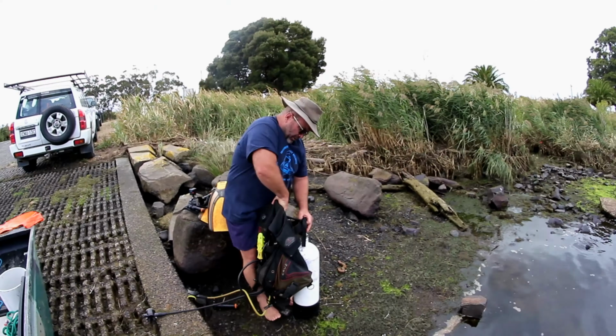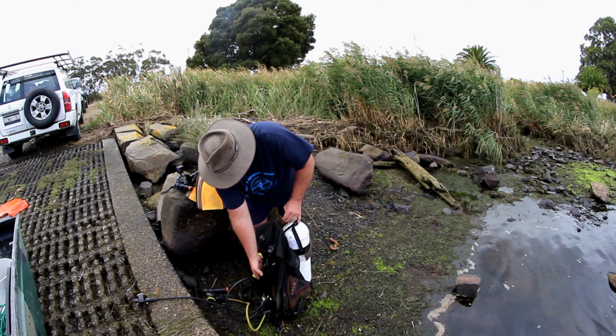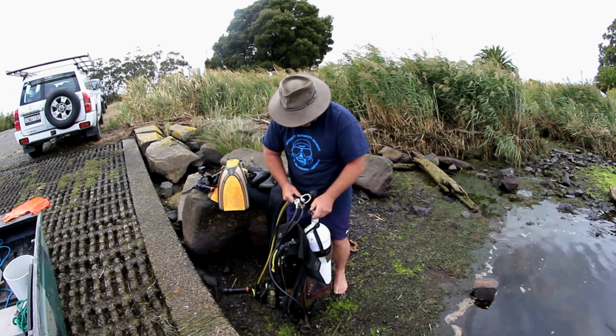Hey guys, well, we've just found another car. So this car's sitting on its roof, so it's really hard to identify. So we're just at a different boat ramp now, and we're just going to jump in and see what it is. All right guys, let's hope it's one of the missing persons cars.